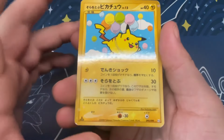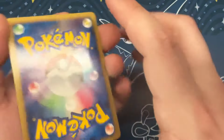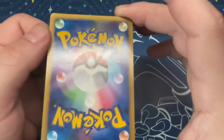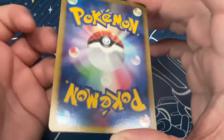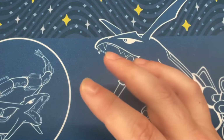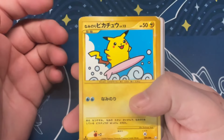Front of this one's got your typical flaking on the edges. That's just, again, notorious for these. And the back, got a mark there, mark there. Yeah, these are just insanely tough to grade. These all have to be like sub 20 pop for sure. Some of them maybe even sub 10 in a PSA 10.